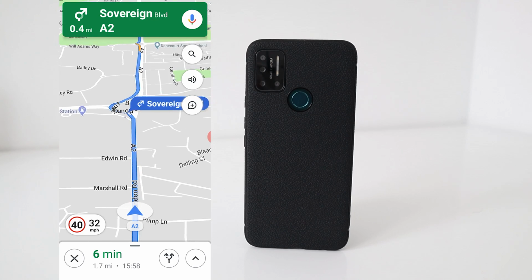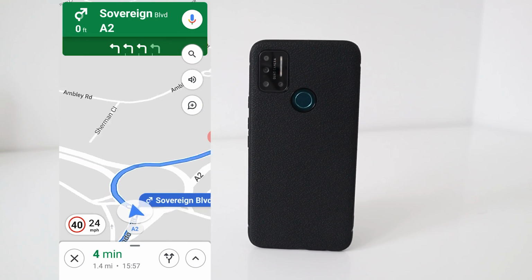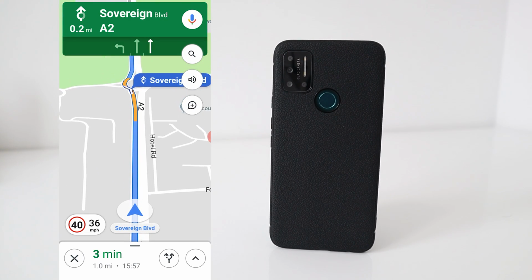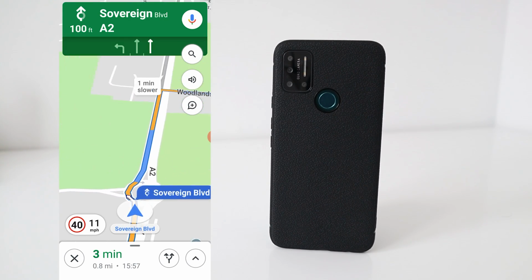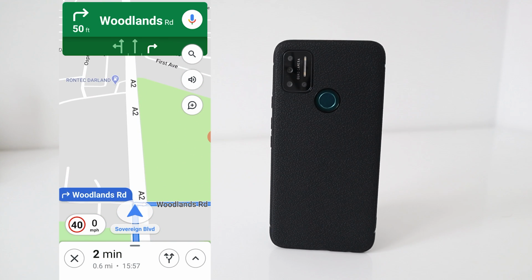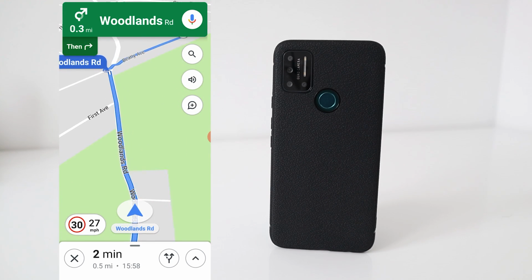So I really wanted to test the GPS connection on the phone, and I wasn't surprised to see that there were no problems at all really. This is something that maybe cheaper Chinese phones used to suffer a lot maybe a couple of years ago, but I think these budget phones have finally got on top of the GPS, and navigation was fine and quick.